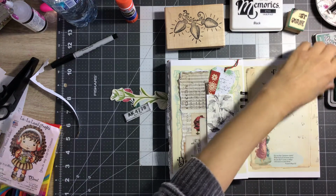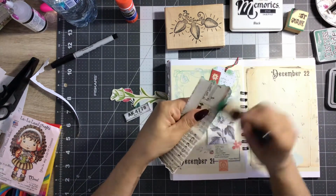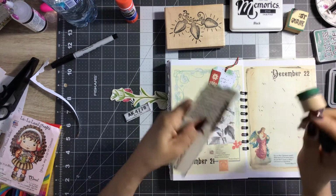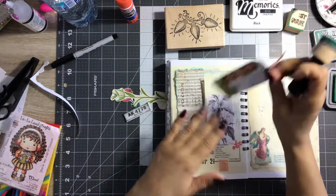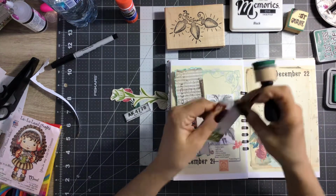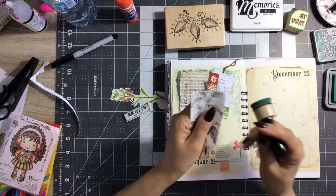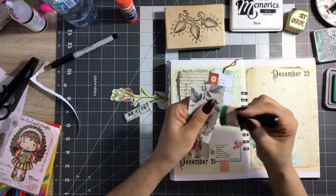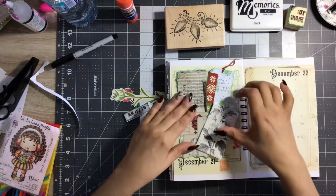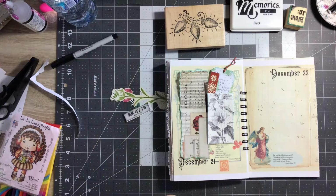I'm going to bring in some pine needle Tim Holtz ink, I think, for this one, to kind of pull in some of the green from that tag. I think that helps a little bit. Go ahead and do the edges here as well. Okay, I think I like the placement of that. Kind of fill that area and kind of tilt that off to the side. I think that's a little something something there.